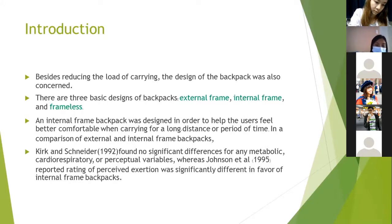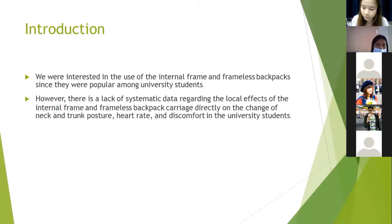Kurt and Schneider found no significant difference for any metabolic, cardiorespiratory, or perceptual variable, whereas Johnson and colleagues reported that rating of perceived exertion was significantly different in favor of internal frame backpacks. So we were interested in the internal frame and frameless backpacks since they were popular among university students. However, there is a lack of systematic data regarding the local effects of internal frame and frameless backpack carriage directly on the change of neck and trunk posture, heart rate, and discomfort in university students.